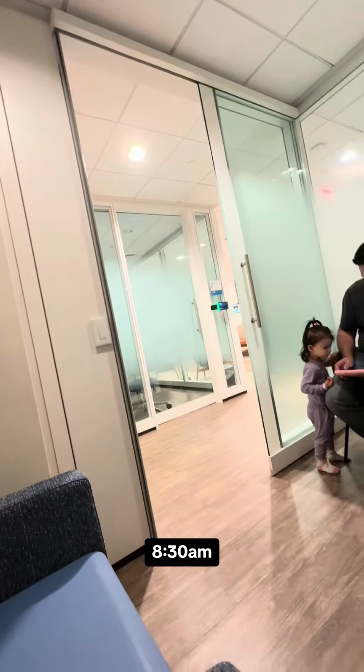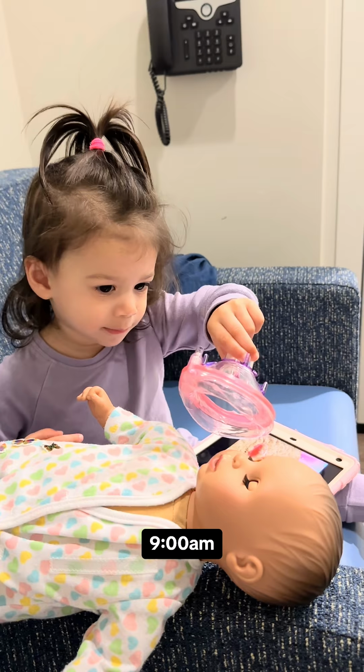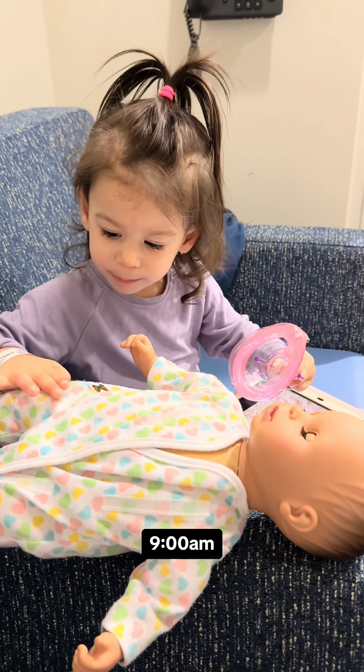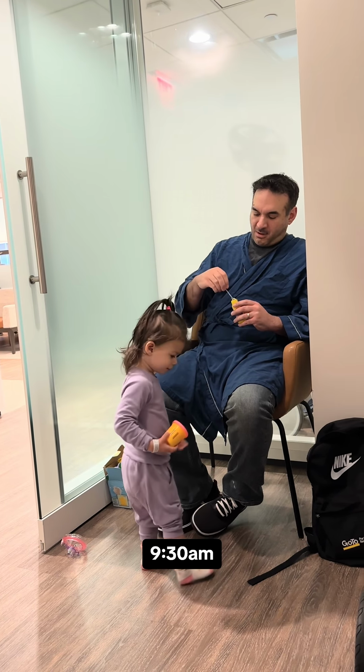I honestly cannot rave enough about this team. They bring a sense of normalcy to your kids while they're there and make things fun. They brought her a pretend mask to play with to practice for the anesthesia, stickers for her doll, and they even brought out bubbles that she could play with while we waited.